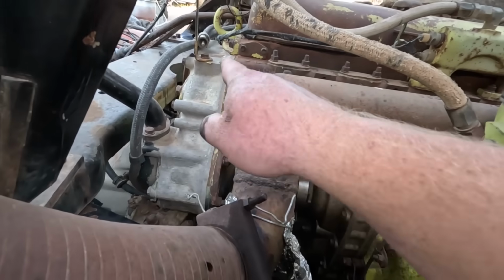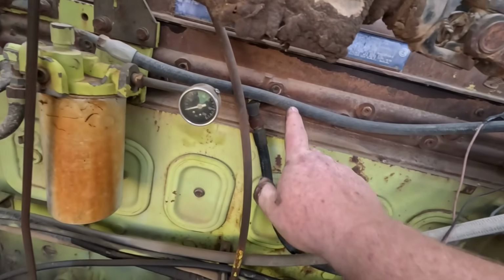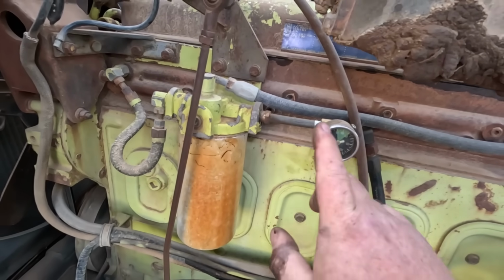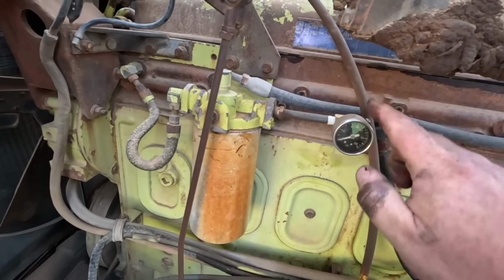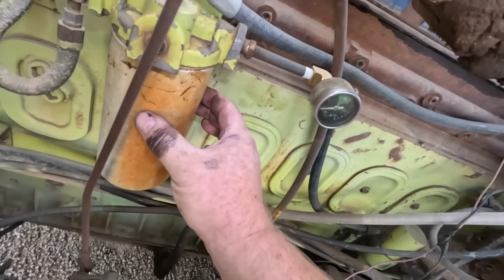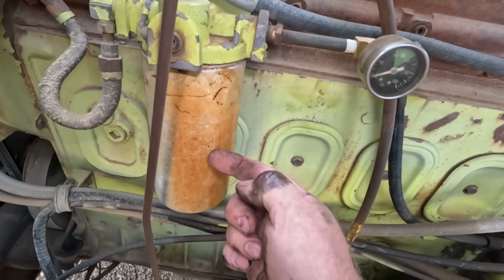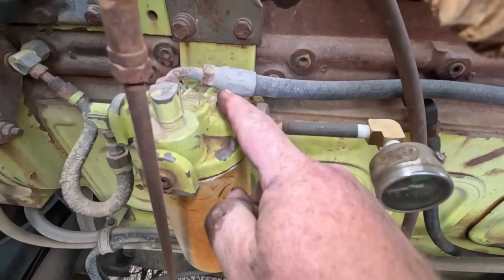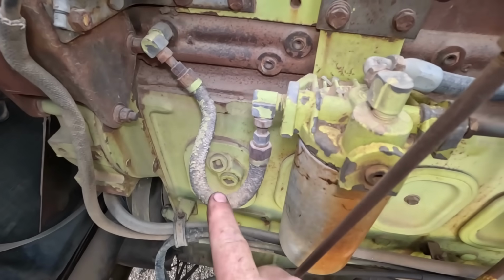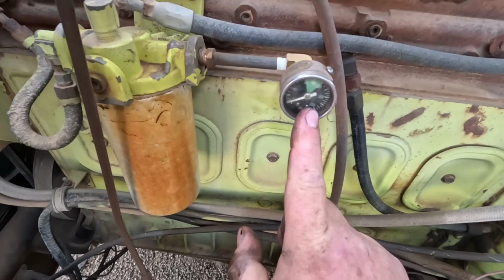And that line goes across the engine again, right along here, to this fuel filter. And on this fuel filter, that's one with my pressure gauge. Now the pressure goes to the side, which is the outside of the canister, through the filter itself, and up out the middle in the center through this line right here. You can see it goes out to the engine there, our pressure gauge here.